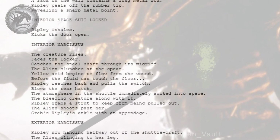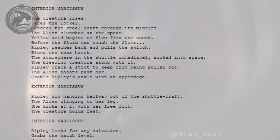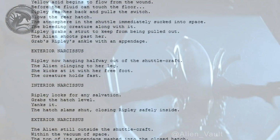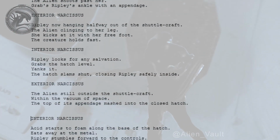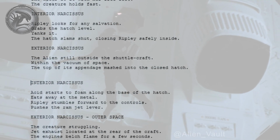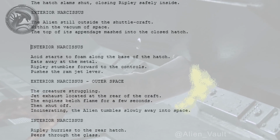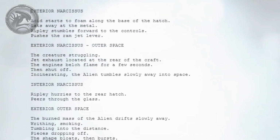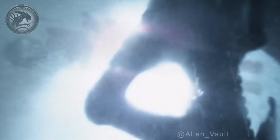Acid starts leaking out of the alien, and before the acid touches the floor of the ship, Ripley opens the outer door of the Narcissus shuttle. Flying out, the alien grabs Ripley's leg with its limb. While the alien is outside of the shuttle, Ripley manages to close the door. The alien's limbs break on the inside as the door closes. Acid eats away at the bottom edge of the door. Ripley starts the engines and the alien is destroyed in space. No footage of the scene has been leaked to the public.